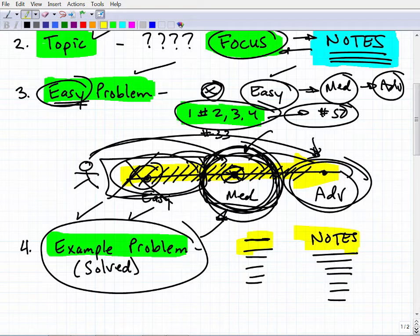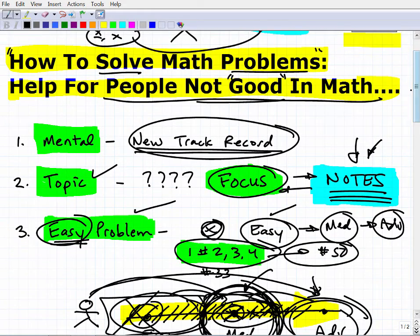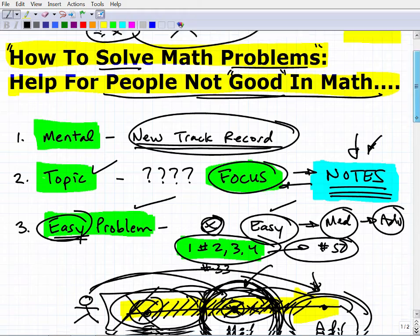Look at your textbook, go online, take the time to understand how one or two of these example problems are solved, and then you're like, oh, okay, now I get it. Now you can do whatever two, three, four, five problems with this specific topic that you're studying. I can tell you right now, if you follow these four steps, you're going to be able to solve most problems that you're going to encounter. Not maybe every single one.